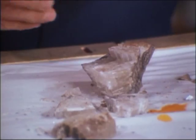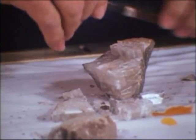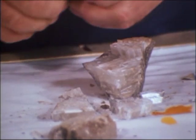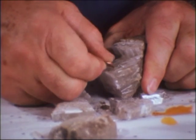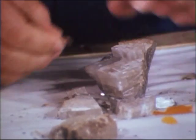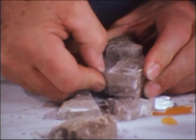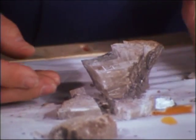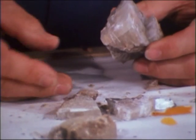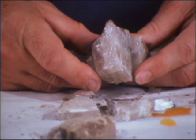Let's confirm it with a hardness test. Pocket knife, approximately 5.5, scratches it very easily. A penny, 3.5, scratches it but not quite so easily. Takes more. My fingernail, 2.5 to 3, does not scratch it. It has about the hardness of calcite, the cleavage characteristics of calcite. I'd assume that this is calcite.